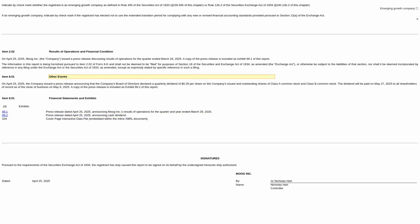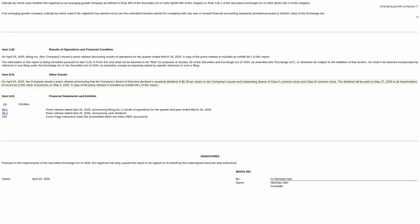There's a dividend announcement. Dividends are payments made by a company to its shareholders, usually from its profits. The company declared a quarterly dividend. This is usually good news for investors as it means the company is profitable and willing to share its profits. The dividend is $0.29 per share. Shareholders like to see these since it's cash directly to them.